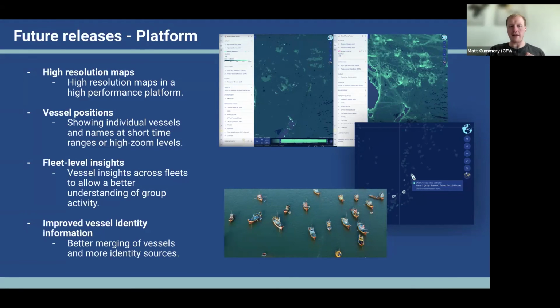We'll also be adding fleet level insights. So earlier I spoke about those vessel insights when you're in a profile, seeing specific pieces of information around a vessel that may be interesting and useful for your work. We're going to be bringing in the ability to map those insights across fleets or groups of vessels as well.